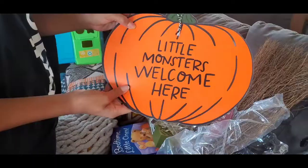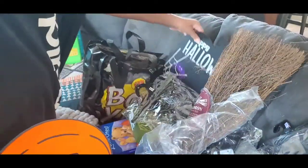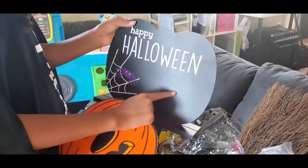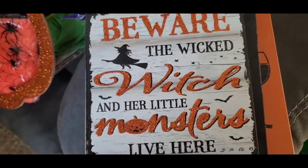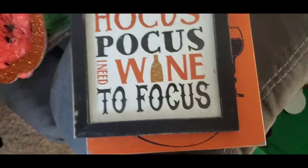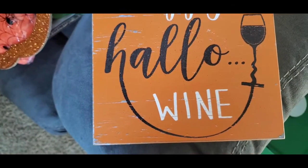Little monsters here, or welcome here, and then boo. And then our happy Halloween. That's actually a little chalkboard, so we get to write on it. This is one of my favorite ones, Beware the Wicked Witch, and her little monsters live here. And then my Hocus Pocus, I Need Wine to Focus, and then Happy Halloween.